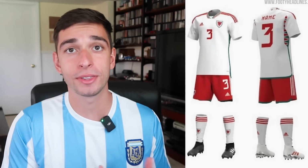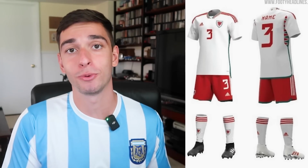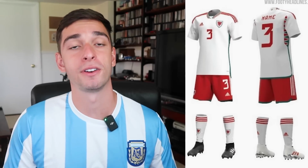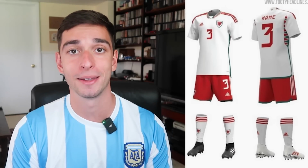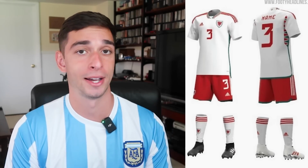So you might argue that they could have done even more, but personally, with what they have to work with, I think they did a phenomenal job. I'm putting Wales up there. Not my absolute favorite kit, but definitely one I would buy.